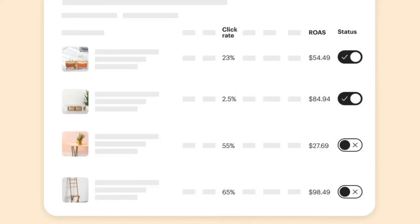This is kind of similar to Amazon, Facebook, YouTube, Google, LinkedIn. They all do the same thing. So essentially you have to compete with other product listings for a space on Etsy's advertisement that shows up on the search results page.